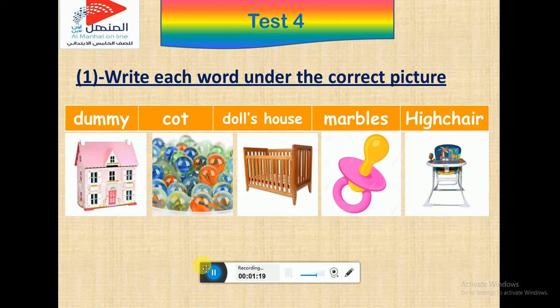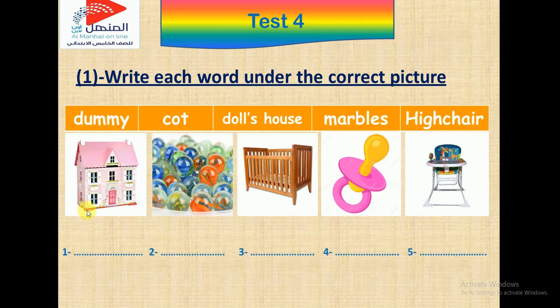First, let's read the words: dummy, dummy; cot, cot; doll's house, doll's house; marbles, marbles; and high chair. All right. Let's see the first one. I want you to think for 1 minute. All right. What is the first one? Good job. It's doll's house. The first one is doll's house.